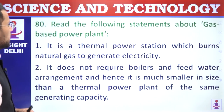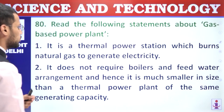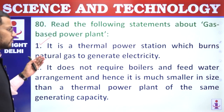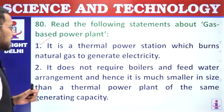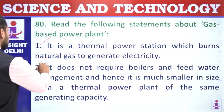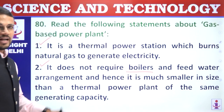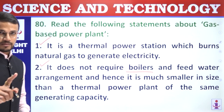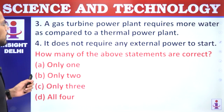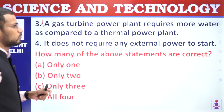80th question. Read the following statements about gas-based power plants. First statement. It is a thermal power station which burns natural gas to generate electricity, and that's why they are named as gas-based power plants. Second, it does not require boilers and feed water arrangement, and hence it is much smaller in size than a thermal power plant of same generating capacity, right? So this is also a correct statement. It does not require boilers and also feed water arrangement, and that's why its size is relatively smaller, but the capacity is almost same. So both these statements are correct. Next, third, a gas turbine power plant requires more water as compared to a thermal power plant. Incorrect, it does not require more water.